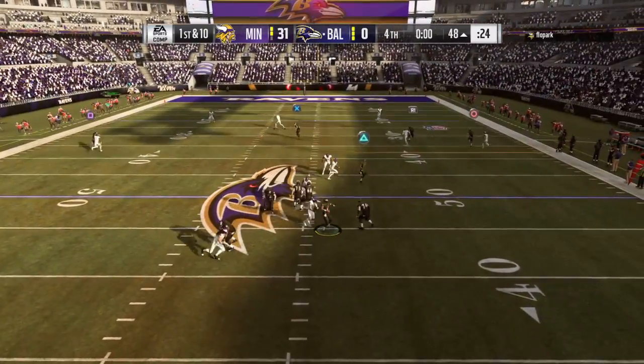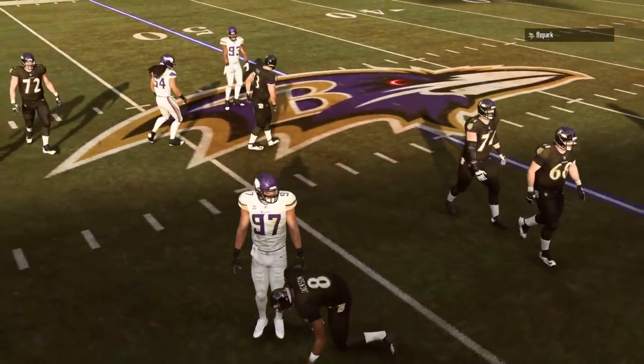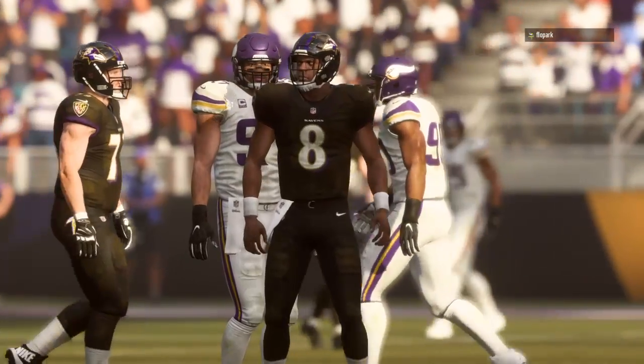Trying to shake off the interception. He'll look to throw. Pressure, and he's going to be taken down. They sack him back right around the 44.